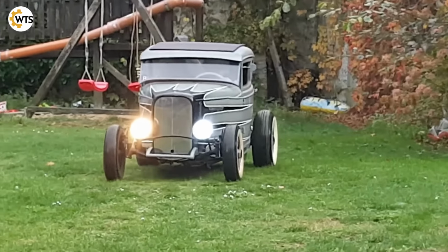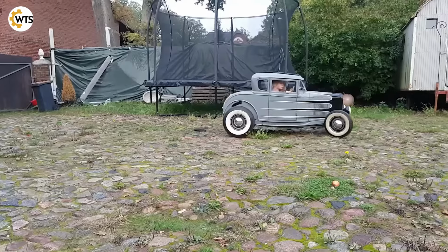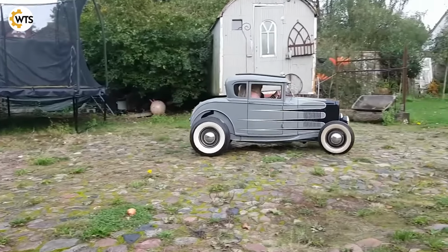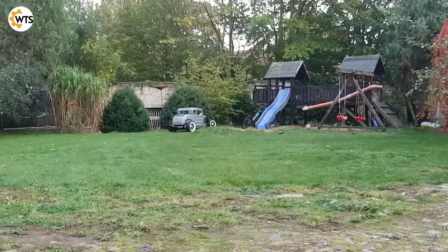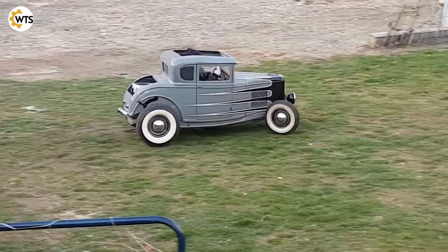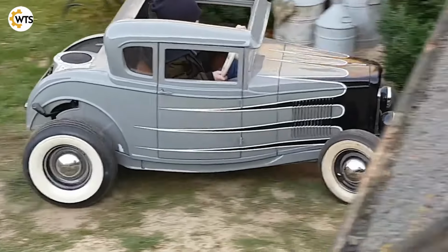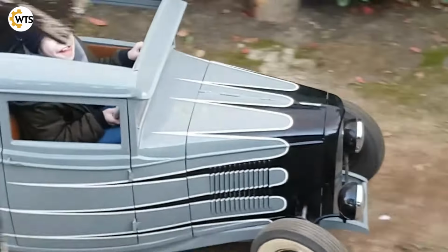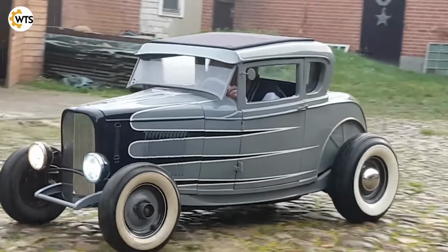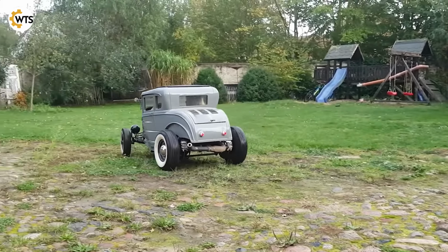Totrod. The term hot rod first roared to life in the 1930s, and it's still going strong. These loud, speedy cars have always thrilled gearheads of all ages. The Totrod is a perfect mini tribute to that legacy. Just 6.5 feet long, this little rocket might be tiny, but it's full of character. Kids love it, and their beaming smiles say more than words ever could. It's proof that even the smallest rides can deliver the biggest joy.